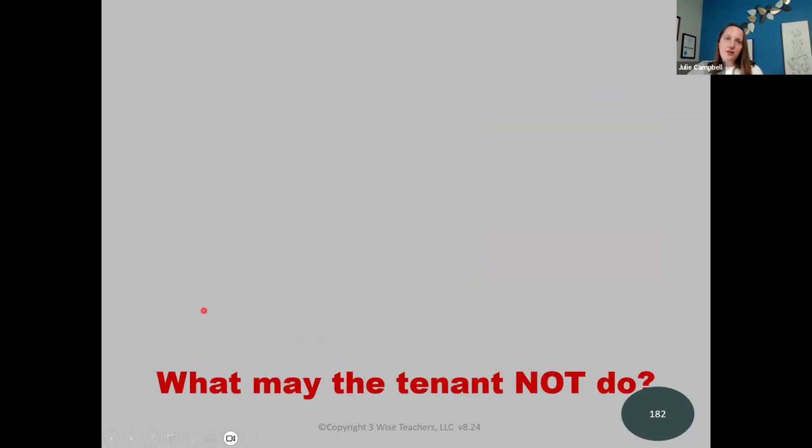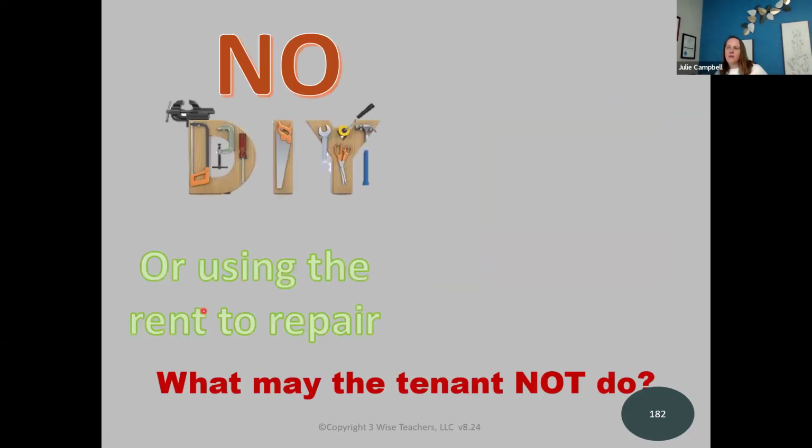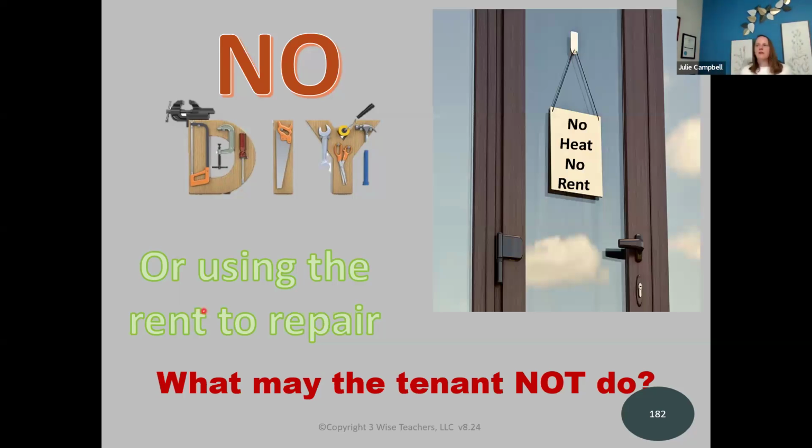So what the tenant can't do under the act: it's no do-it-yourself. You can't use the rent to make repairs. You can't withhold rent until those repairs are made. This isn't a do-it-yourself project. Because remember, tenants, it's not your home. It's somebody else's home. And again, you also can't withhold rent. If you stay, you pay.